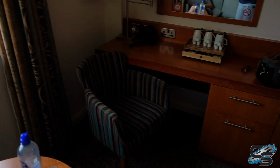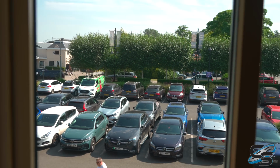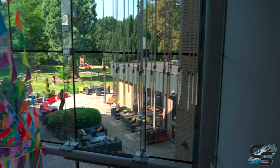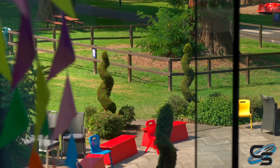You know how I love a room with a view. Oh man, look at that. Absolutely stunning. Oh my gosh, there's more of them. The inside of the Drayton Manor Hotel is actually pretty nice. Look at all this. Outside you can see some seating areas. Not a bad little hotel there at all.